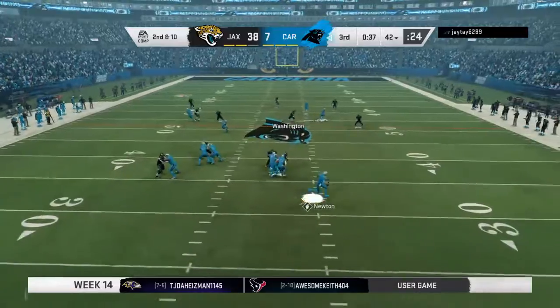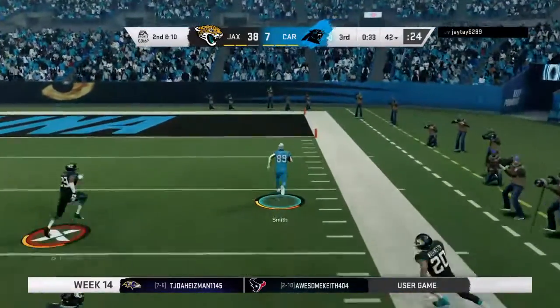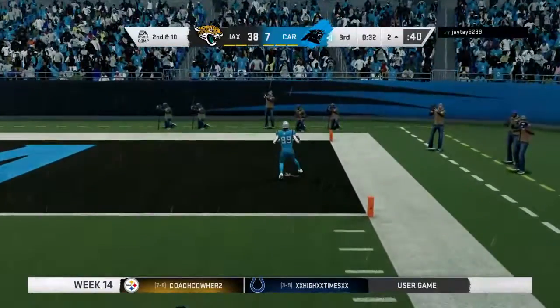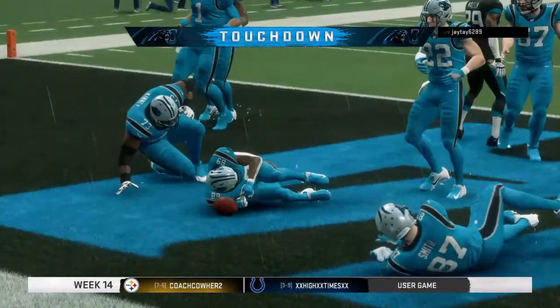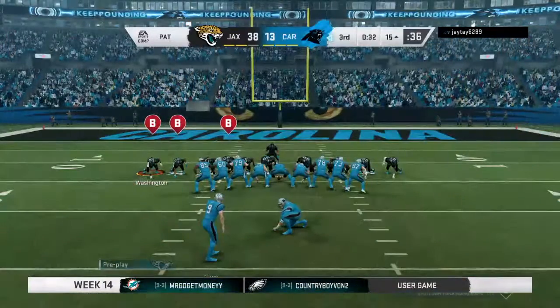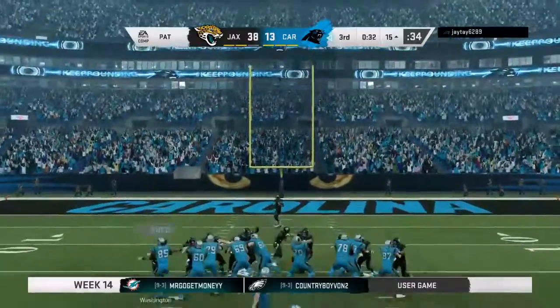Back to the air, Newton on 2nd down. On the run, he'll let... It's caught inside the 25. Touchdown, Carolina. A big play there with touchdown number 12 on the year. And the Panthers are able to cut into this lead.